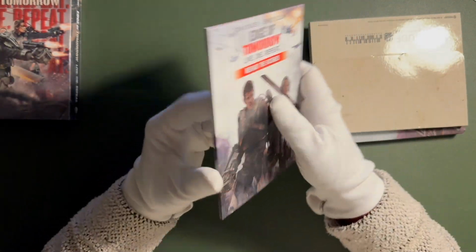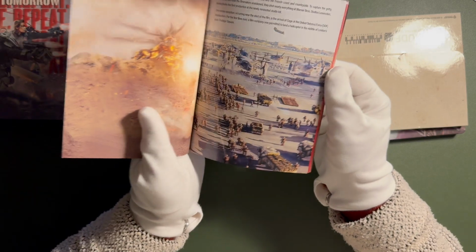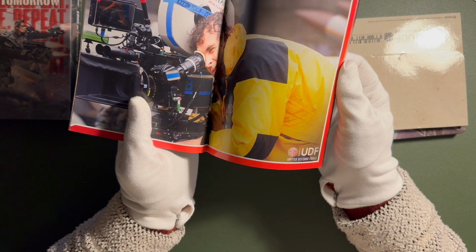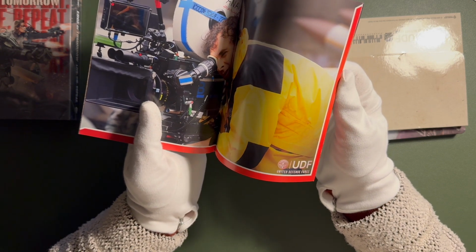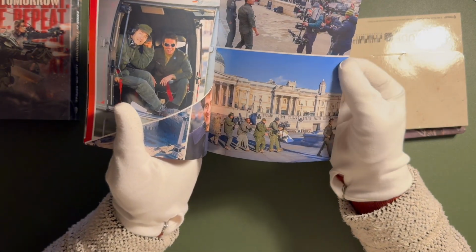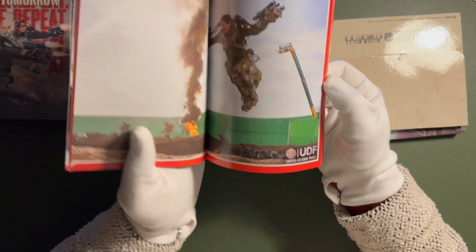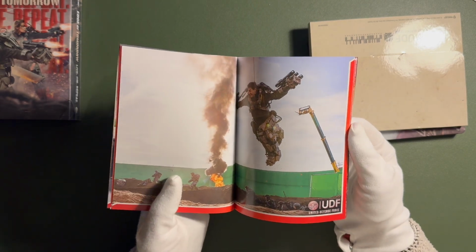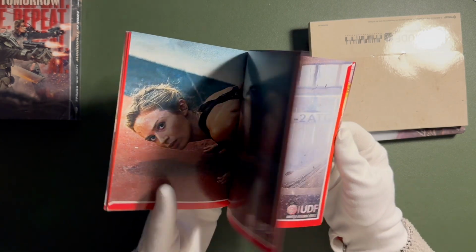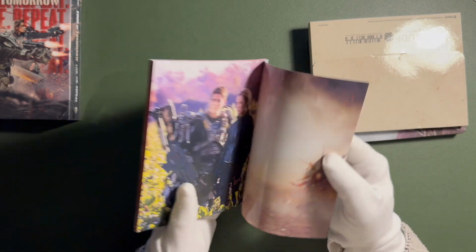And so we actually got a booklet which features behind the scenes information. So yeah, that's the director, and I believe his name is Doug Liman. Just behind the scenes images of how they shot some of the film, how they shot some of the sequences in the movie. Basically it's kind of like a stills gallery.